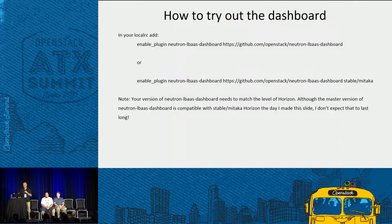If you'd like to try this out yourself, we have a plugin into DevStack. In your local.conf file, just go ahead and add either of the lines that I've specified here. It's worth noting that the level of the plugin needs to match the level of Horizon. Don't try to use the master level of Neutron LBaaS dashboard with a stable Mitaka Horizon. I don't think you'll get good results in the long term.